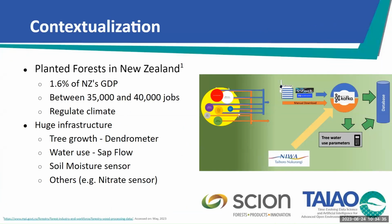And what's a brief contextualization? So planted forest is very important in New Zealand. It generates a lot of jobs, a lot of the GDP, and as a side effect or as the main effect, it also regulates the climate. So this is very important, and then we need to monitor it. And how do we monitor?